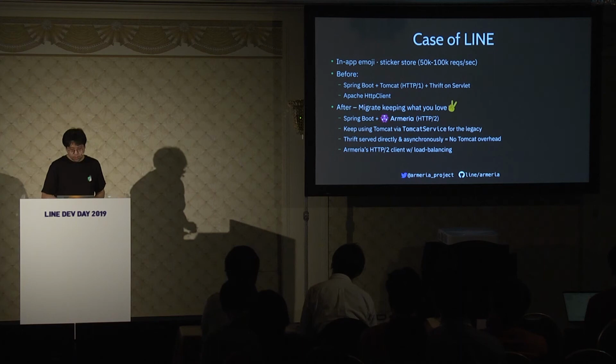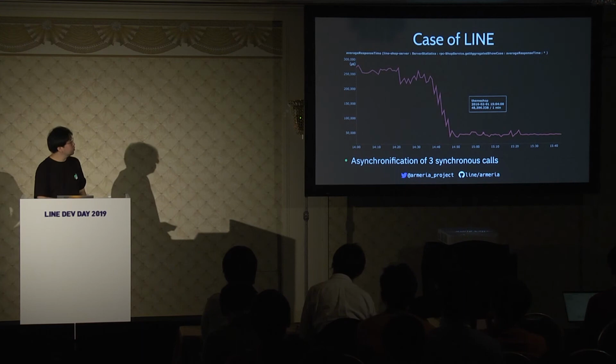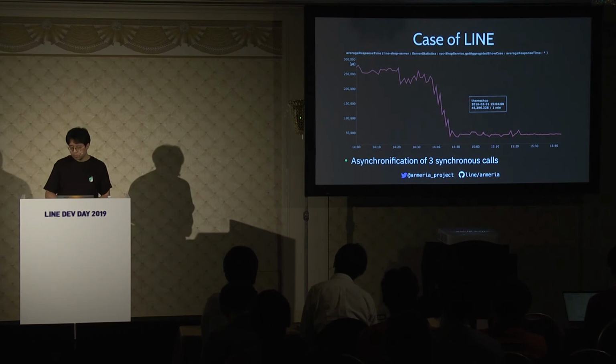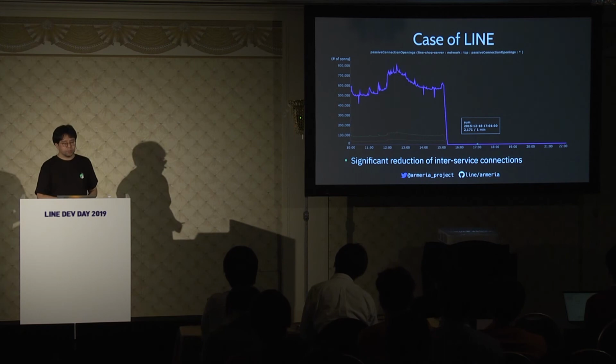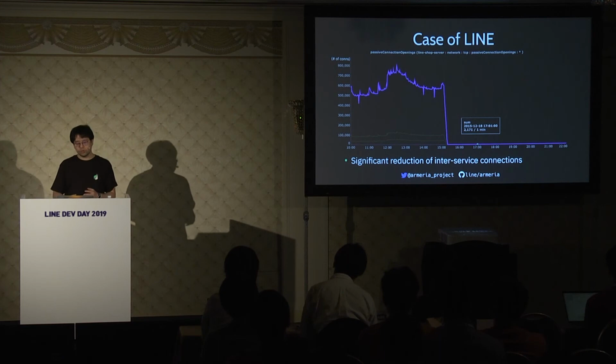As a result, today, most of their services are fully asynchronous, and the result is dramatic. For example, here, by turning 3 synchronous calls into 3 asynchronous calls, they reduced the latency by almost 5 times. And by using HTTP/2 clients, they also reduced the number of HTTP connections very dramatically, by more than 100 times. So this reduced the resource utilization and the latency of the system.